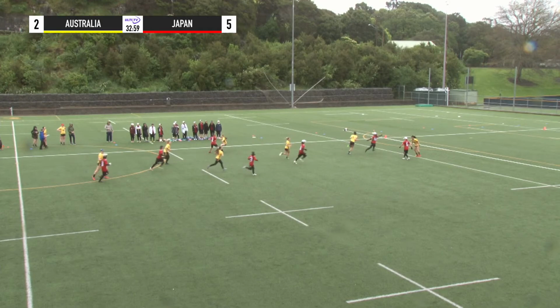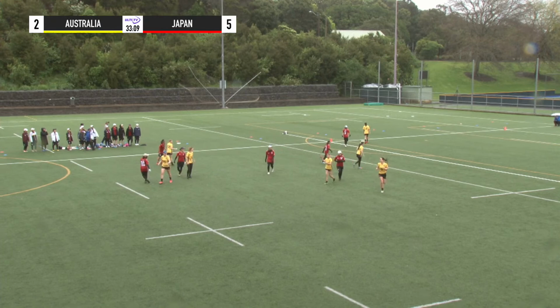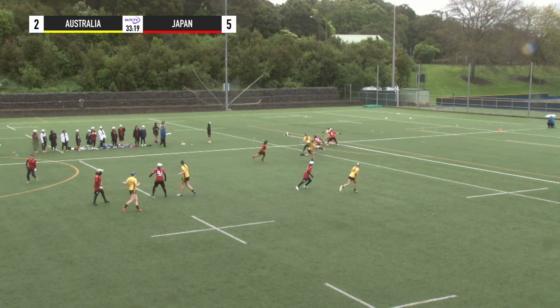Gortor to Nida. Just slightly outside the hands of Yoshida. So it looks like Japan are instead going to be switching up, going to a match defense, slightly overthrown. Buxer is able to pull that one down.